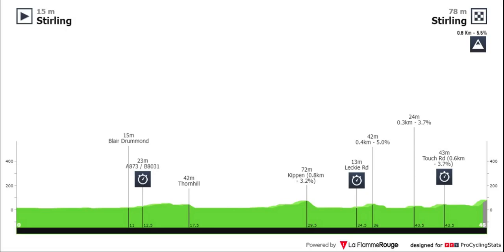It is a very long time trial, some 48 kilometers from Stirling to Stirling, so they do a loop around Stirling, as we will see on the map a bit later. There are a couple of climbs, nothing too serious. The major climb is at the end, all the way to Stirling Castle. We will see the profile also a bit later. We have a first time check at 12.5 kilometers, a second at 34.5, a third at 43.5, and of course a final time check at the finish.